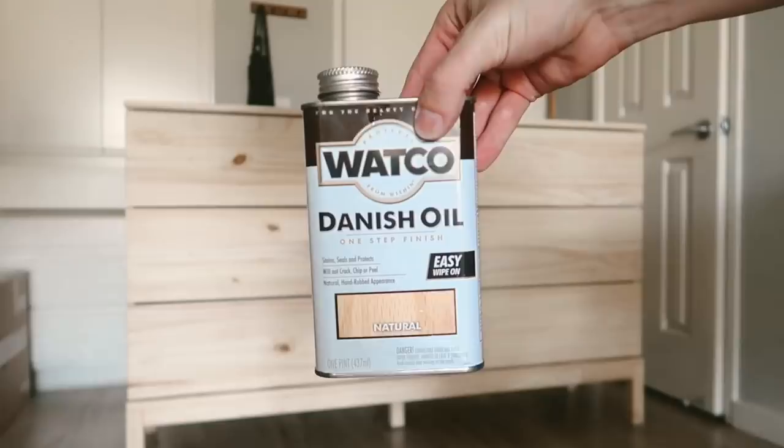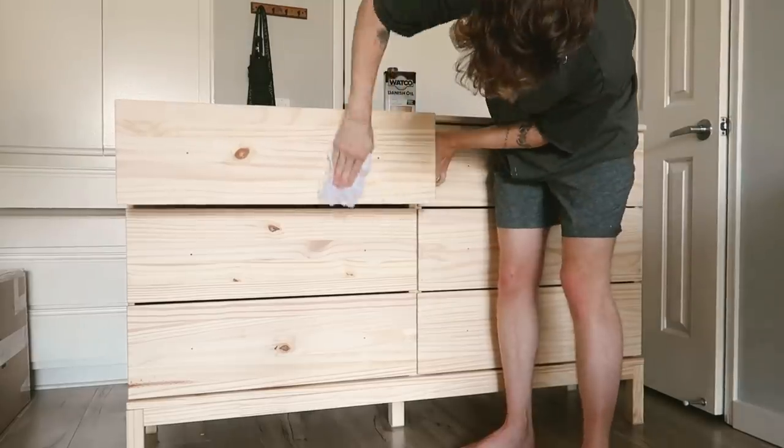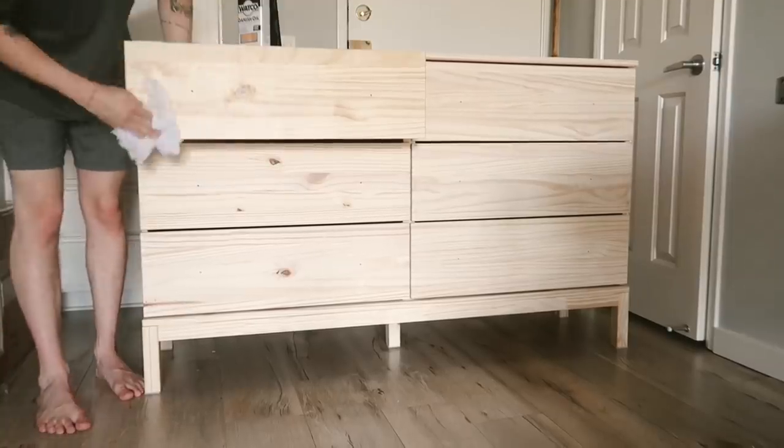After spending a solid 7 hours creating that IKEA dresser, I wanted to also spend another 2 hours staining it and another 6 for it to dry. So I got some Danish oil and I put it on the wood, and I realized that honestly it was just kind of a yellow looking wood. I did not like the way that it ended up looking.